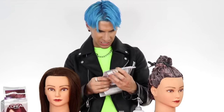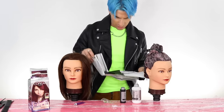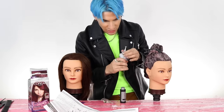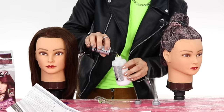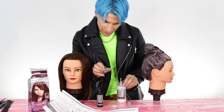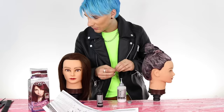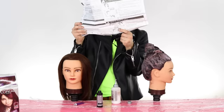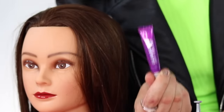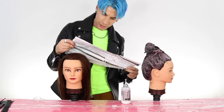Okay, so we have our directions here. Step 1. Wait, where's the mixing directions? Okay, here we go. Comes with gloves too, if you're wondering. It says unscrew the lid on this one, pour this in here. This is pretty easy. So we have that in there. And then it says to put the serum inside. I don't understand why this isn't just pre-mixed inside the color already, but we're gonna go with it. Put it in here, I guess. And now it says carefully open the color booster, which is this tiny thing right here. And we're gonna put this in here. Fun, fun, fun!